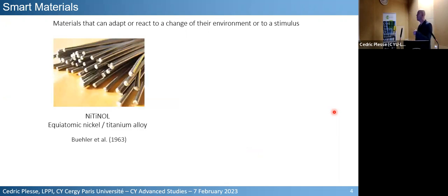And if we jump forward to 1963, another example of smart materials, here a metal called nitinol, an alloy combining the same ratio of nickel and titanium atoms. And this nitinol was discovered to behave as a smart material. The story tells that during a meeting in a laboratory, the Naval Ordnance Laboratory, which explains the "nol" at the end of this alloy's name, nickel, titanium, Naval Ordnance Laboratory.